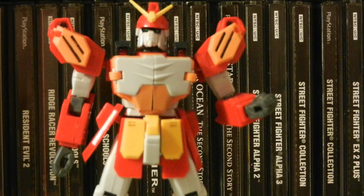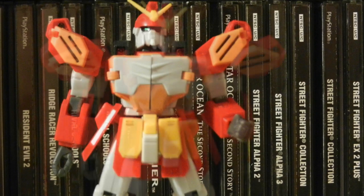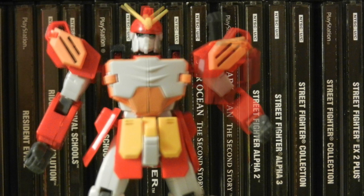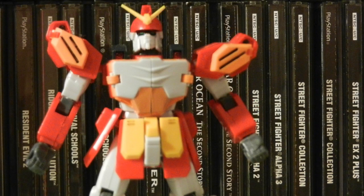Now that I think about it, the past couple weeks I've been on a complete Sega streak. It's kind of crazy because I really don't ever see any Sega stuff around here. I got that Dreamcast a couple weeks ago, but aside from that, I just see a lot of PlayStation, a lot of Xbox. Sometimes I'll see some Nintendo stuff if I'm lucky. And now I've been finding a lot of Sega stuff, so I'm not complaining.